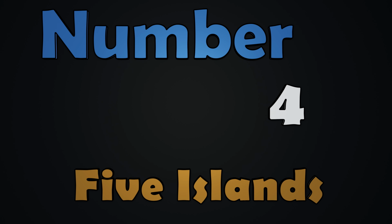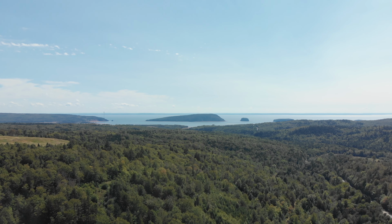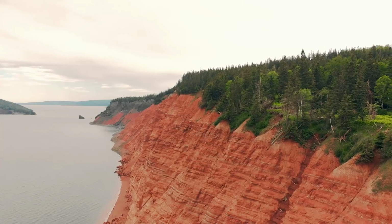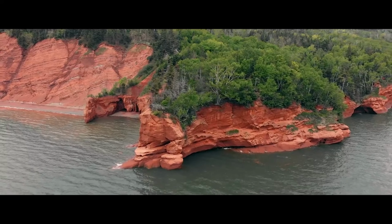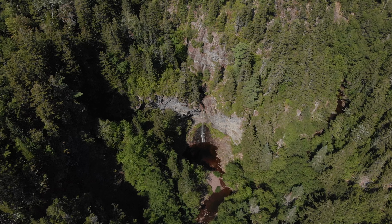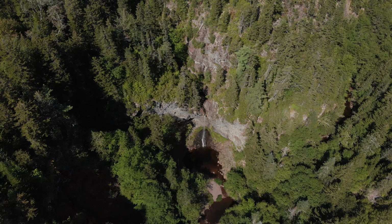Moving along, number 4 on the list is going to be Five Islands. Five Islands is a beautiful location to fly the drone. You really get a good view of the Five Islands, the beaches, and the lovely little town right there, plus the Cobequid Mountains on the other side. You get all that in view with your drone, and sometimes there's a beautiful fog rolling in. It's really a fantastic place to fly the drone.